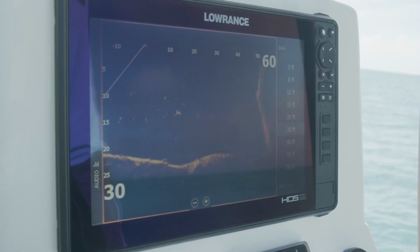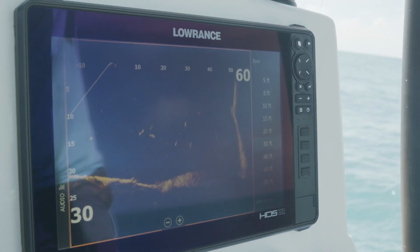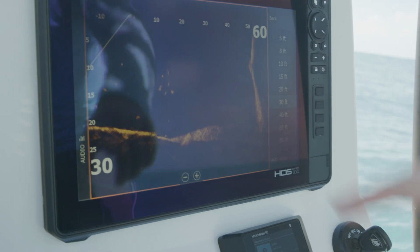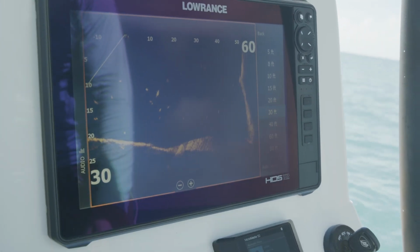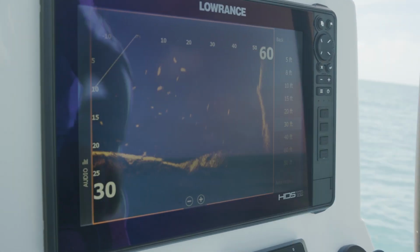Now you're looking at there. Can you see my jig coming through? Am I looking right at you? Yeah, pretty much. Oh yeah, there it is. It just was there for a second. There it is. There's his bait.